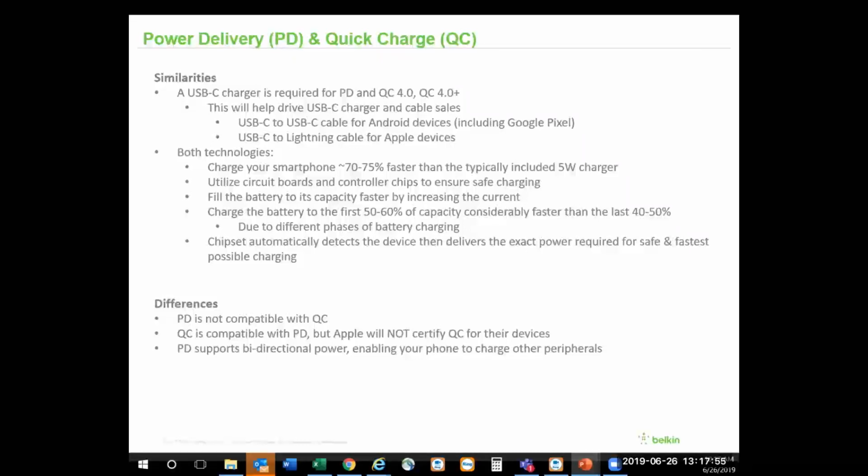And then the chipsets that they use will automatically detect the device and give it the exact power for the safe and fastest charge possible. And then a few key differences. Power delivery is not compatible with quick charge, while quick charge is compatible with power delivery.